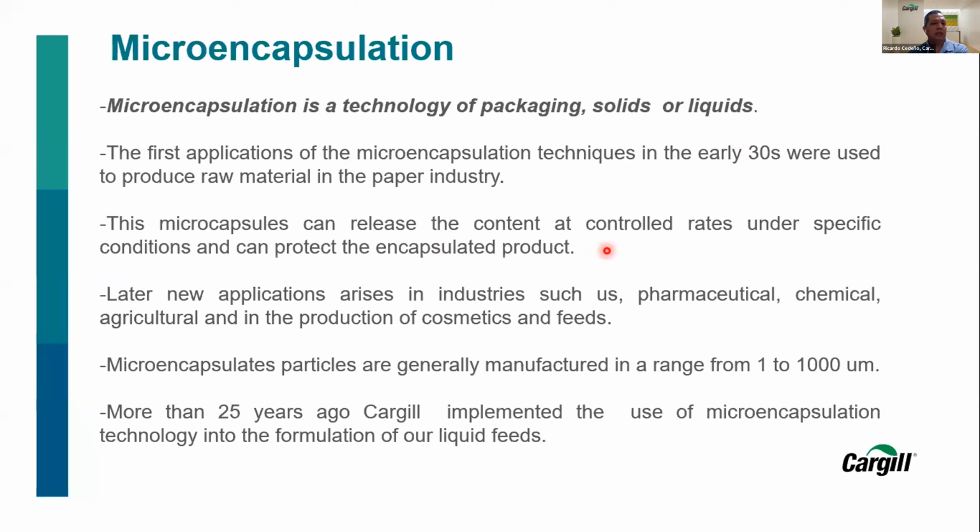This technique has some characteristics: we can get microcapsules that protect the content, and the content can also be released under specific conditions, so we can control the slow release of the product that we want to deliver to the animals. Later, there were new applications in different industries such as pharmaceutical, chemical, agricultural, feeds, and cosmetics.